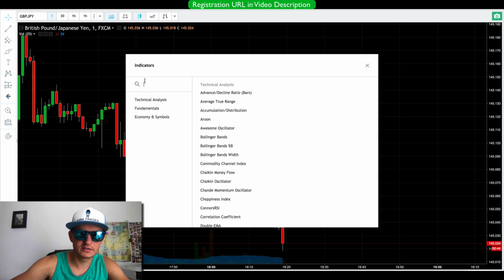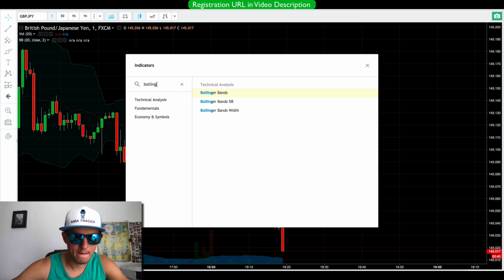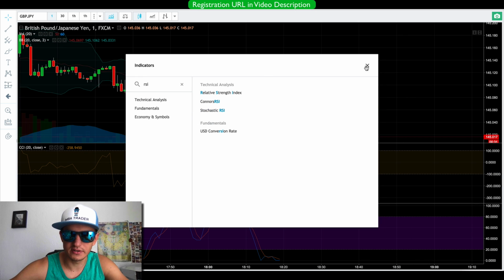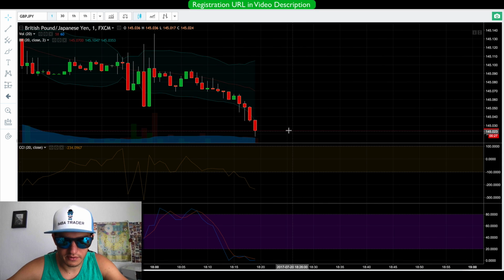So Bollinger Bands, CCI, Commodity Channel Index, and RSI, relative. I'm gonna set up stochastic RSI. I like this one more. Alright, so there is 4 times breach of the lower Bollinger Band.